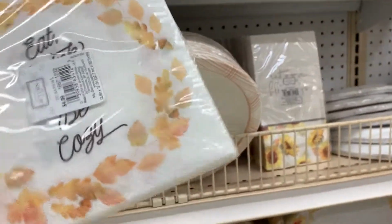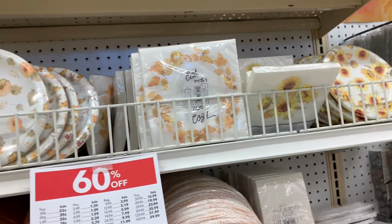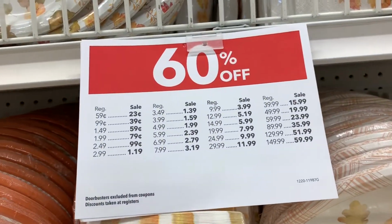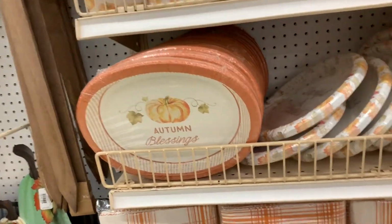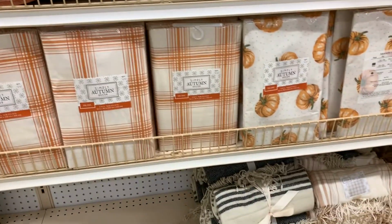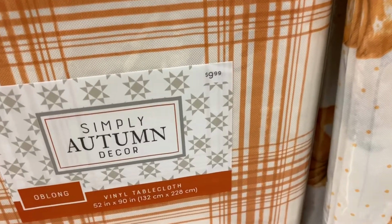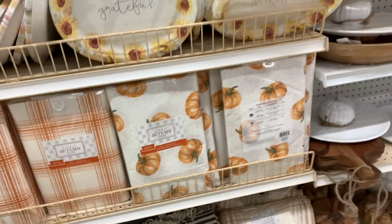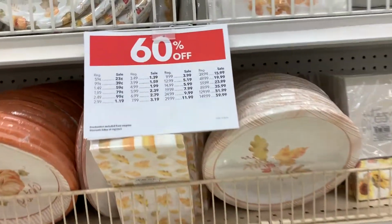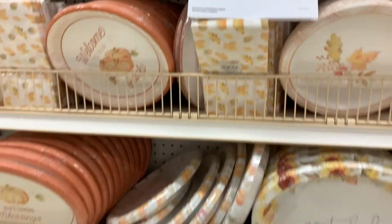And they even had the paper products for autumn on sale as well. Now, if you're going to need paper products for your Thanksgiving because you're having a big family get-together, those napkins were $2. Okay? So just imagine what this other stuff would be. Probably $2, $3, maybe $5 at the most, depending on how many are in a pack. But this is unbelievable right here. Look at that. $10. That would be $4 for that vinyl table cloth. I should say table cover, because if it's vinyl, it's not cloth.